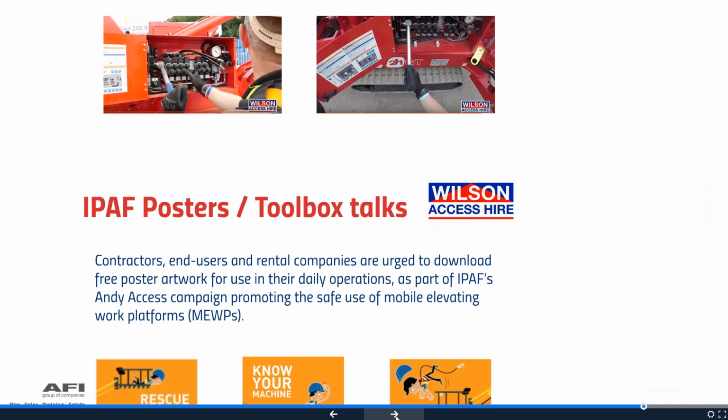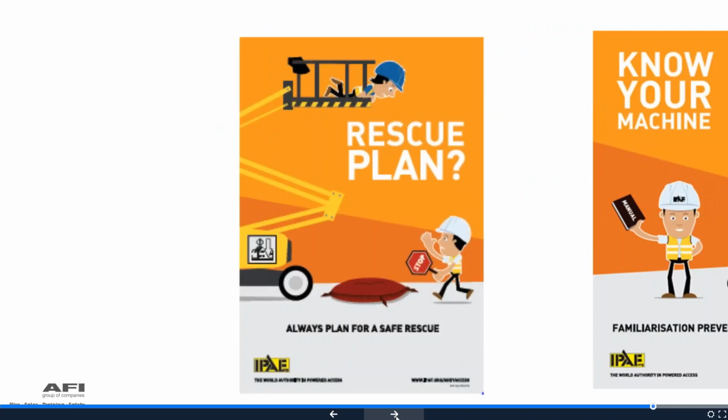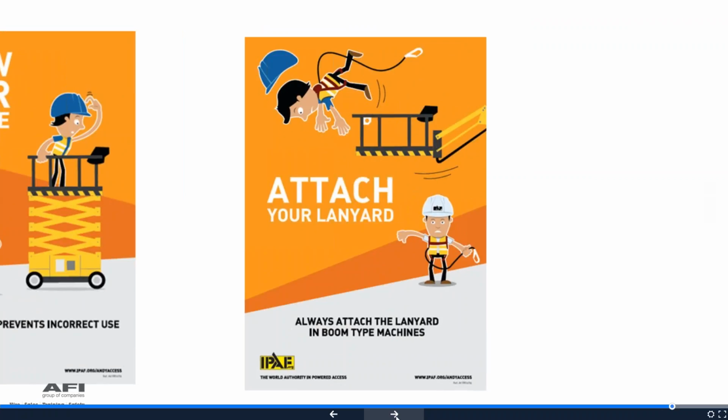Okay, IPAF recently produced a number of posters and toolbox talks. So these are available for contractors and users. There are some of the things that have been quite easy. Always plan for rescue, so you can have these on your site. Understanding familiarization of the machine, knowing your machine. We've already seen a number of fatalities from falls. So clearly attaching your lanyard in boom type machines is going to hopefully mitigate and prevent that.